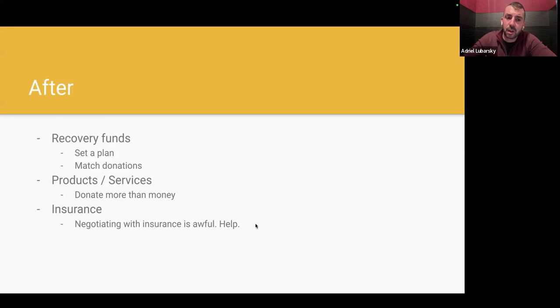What about after? The disaster has finally concluded. Firefighters did their wonderful job and they are safe. What about after? So there's a couple things you can do here too. Recovery funds, supporting products and services, and again, insurance. Recovery funds is really about setting a plan.